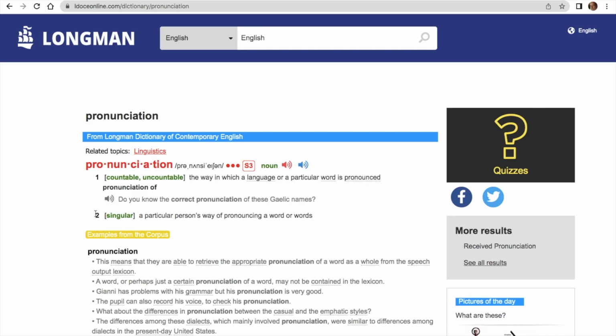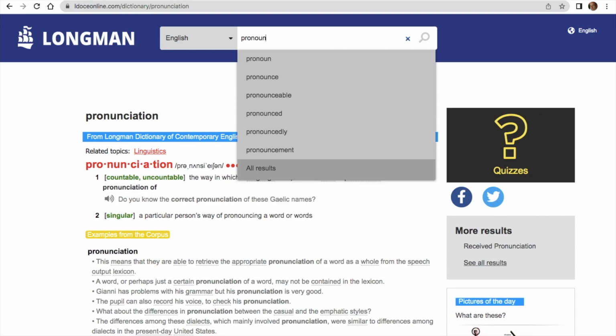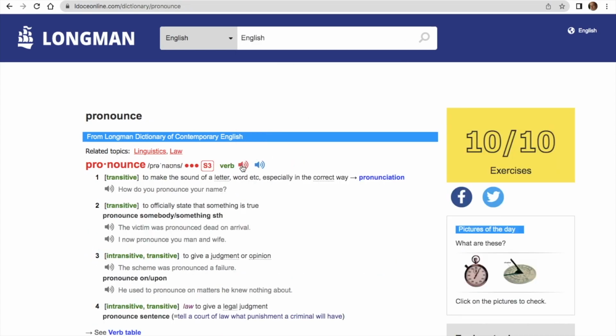But a dictionary like Longman also gives you the audio pronunciation of its example sentences. Do you know the correct pronunciation of these Gaelic names? How do you pronounce your name? The victim was pronounced dead on arrival. I now pronounce you man and wife.